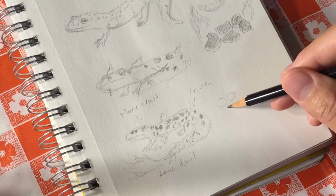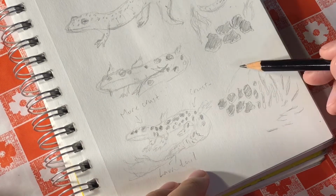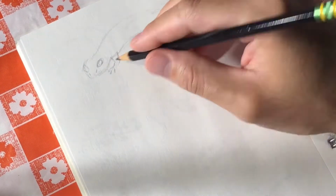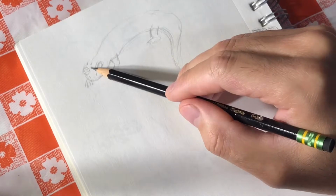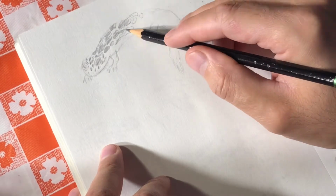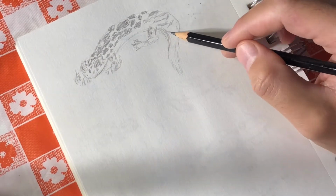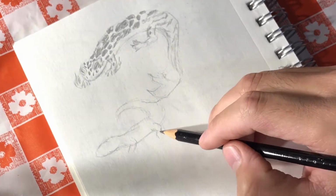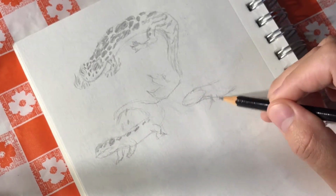I spent about an hour, or almost an hour, thinking of ideas for how I wanted the salamander to be positioned. And I'm not going to lie to you, this is probably my least favorite part of creating something, because I really just want to get to the final piece and start having fun. But I know at the same time that if I don't start sketching out my ideas, I'm probably going to end up with a final piece that I'm not too happy with. Sometimes you just gotta suffer through something that you don't like in order to get to something that you truly enjoy.